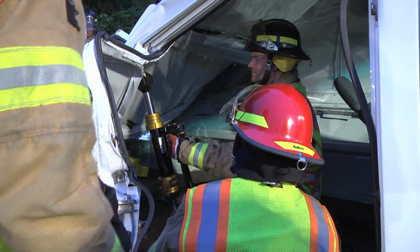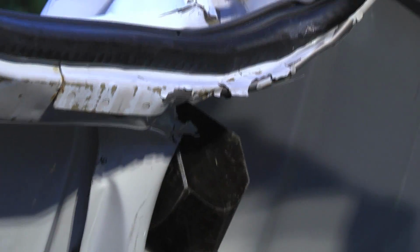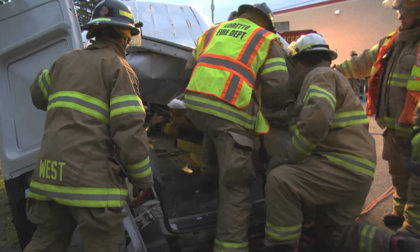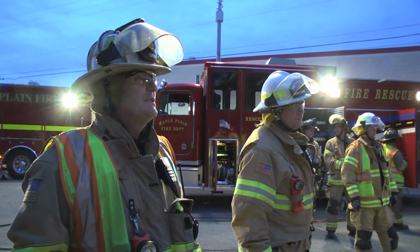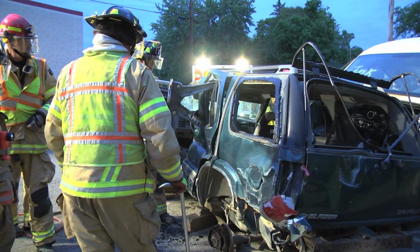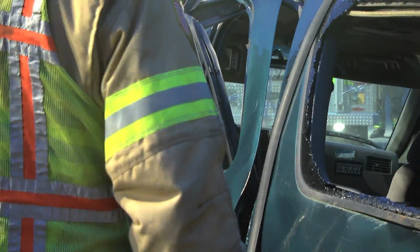They are using inside there a hydraulic ram that just pushes straight up. They're getting it on, as you can see, using the cross members for strength on the vehicle to get it to come up. They're working from both ends. The back, they're using the jaws also. Say, Brian, get that bottom jaw all the way out. See how the door starts pulling away from the victim when you do it that way? There you go.